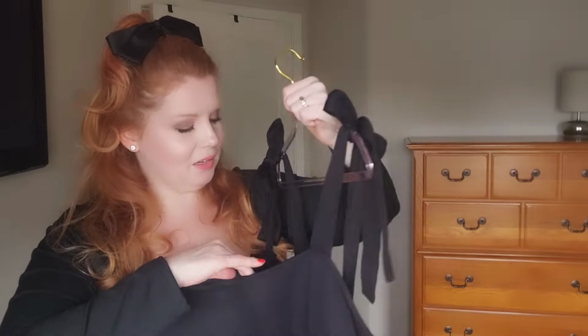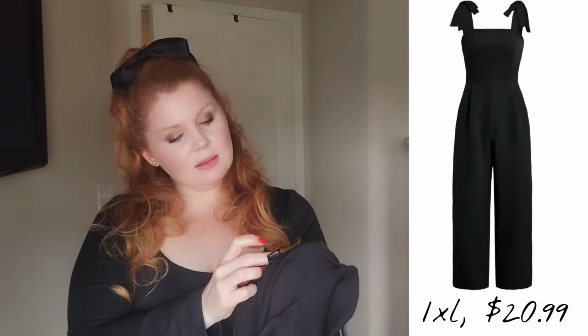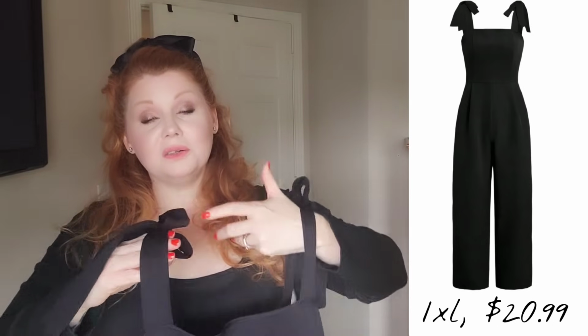So here it is. Y'all, when I tell you, this is a heavy-duty jumpsuit. It is not a thin, sheer material at all. So for this one, I went with the 1XL, and it is 94% polyester, 6% elastane. Y'all, I'm telling y'all, this material is so nice.